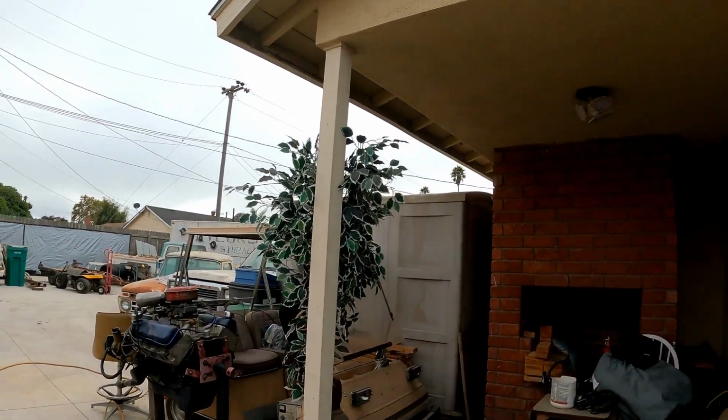All right, guys, I know you've seen videos, or you could go back and look at videos of my rollback tow truck. This thing is constantly undergoing a change. Usually I'm not big on wasting money, but this thing's costing me some cash. So let me show you what's going on here.